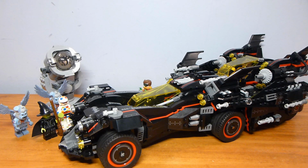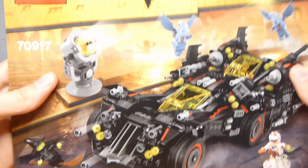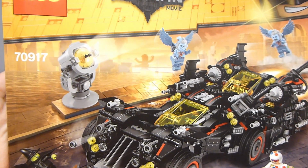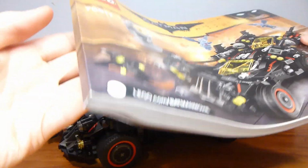This is the Ultimate Batmobile. This is the second largest set released in the LEGO Batman movie line, after only the direct-to-consumer Joker Manor. This is the largest regular retail set. Basically, consider it comparable to the Destiny's Bounty from the Ninjago movie line. And you do have a really big instruction manual, perfect bound.